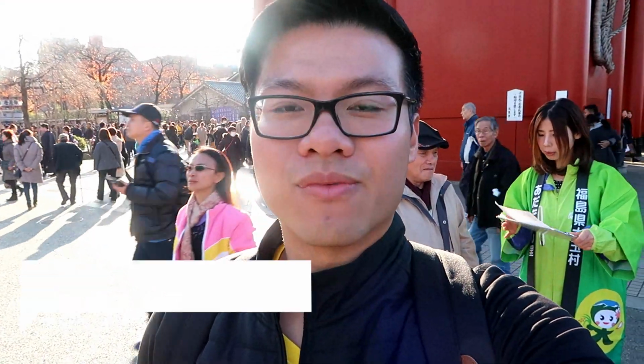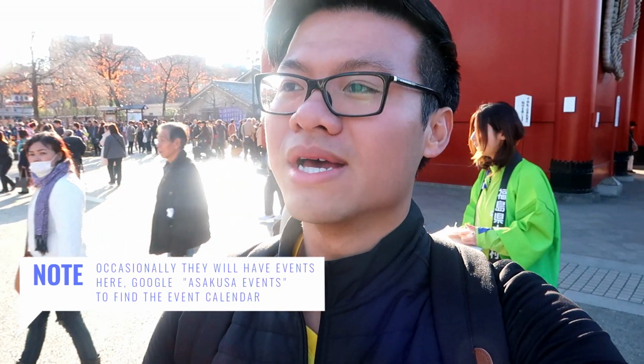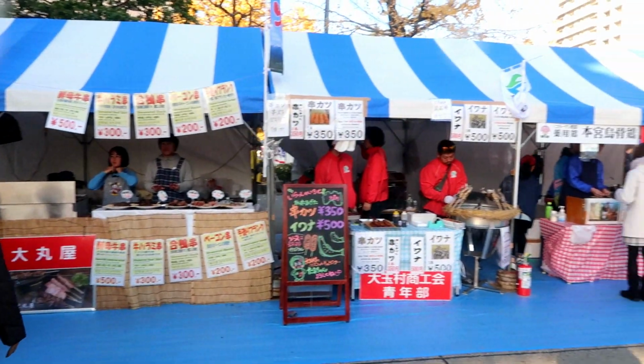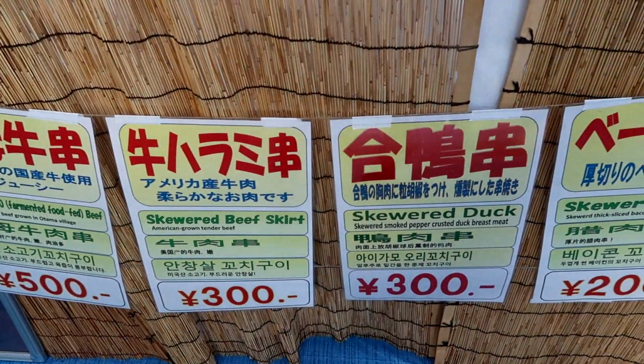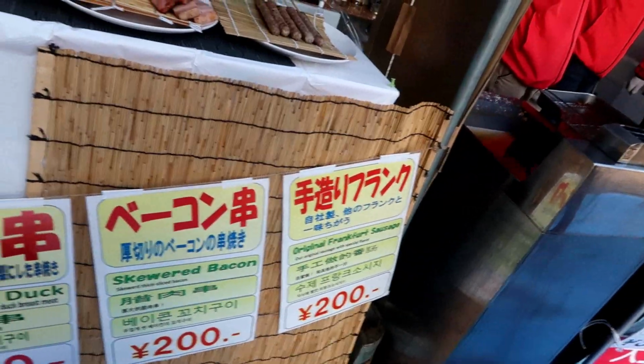Okay, so today's a little bit different seeing how it's Saturday, but right now they're having an exhibition out here outside Sensoji Temple. So the current exhibition is, I'm reading it off the board right now, for Fukushima Prefecture and Adachi Prefecture. So they have local goods from the area. So they have various dishes here: skewered beef skirt, skewered duck, bacon, sausage.